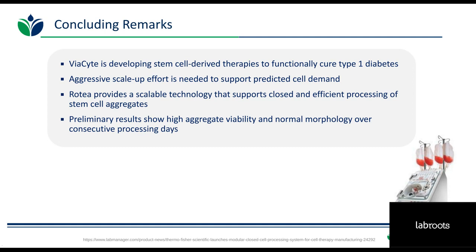Sure. So as we discussed in the presentation, ViaCyte has adapted the Rotea to our stem cell aggregate differentiation process. However, we see a multitude of other areas where the Rotea could offer support. One of those includes the final harvest for cryopreservation. When we generate our drug substance, we require an intermediate freezing step for long-term storage, and the Rotea could benefit this process by concentrating, washing, and collecting the final product in cryopreservation media.